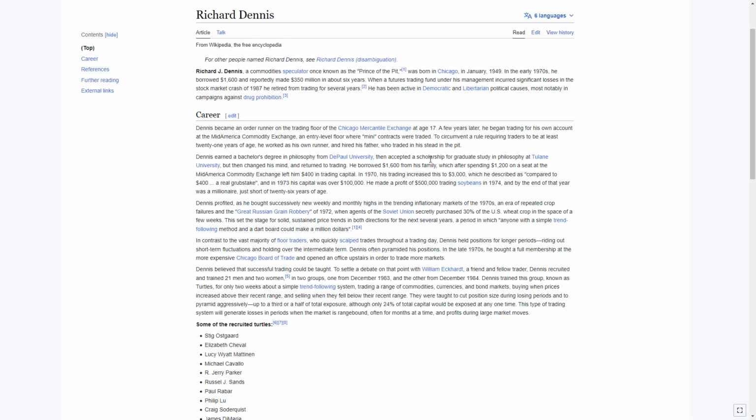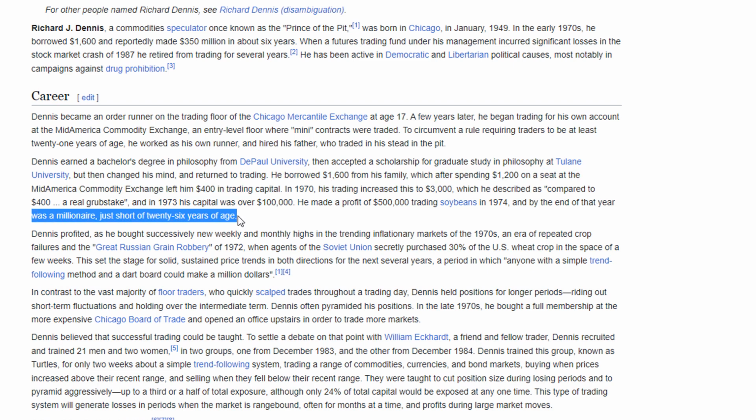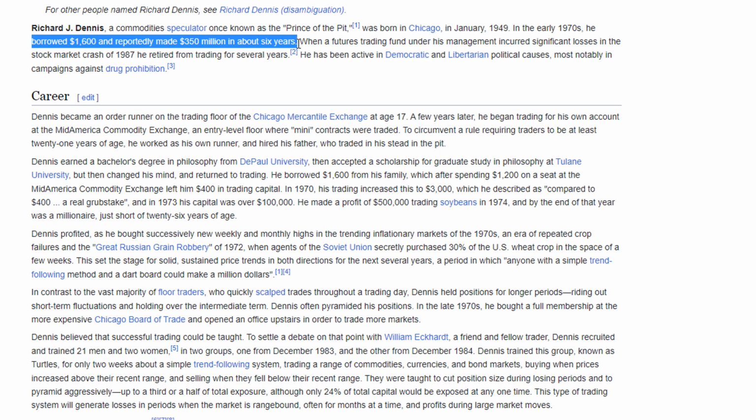Richard Dennis was a person who went against the grain. After college, he skipped graduate school and borrowed $1,600 from his family. He paid $1,200 in membership fees and was left with $400 to trade. In a short time, he became a millionaire and made $350 million within 6 years. Now, lots of people have made massive amounts of money trading, but that's not what Richard's known for.